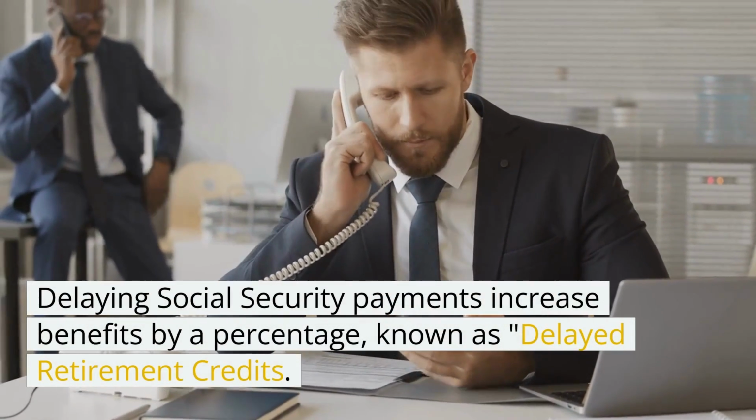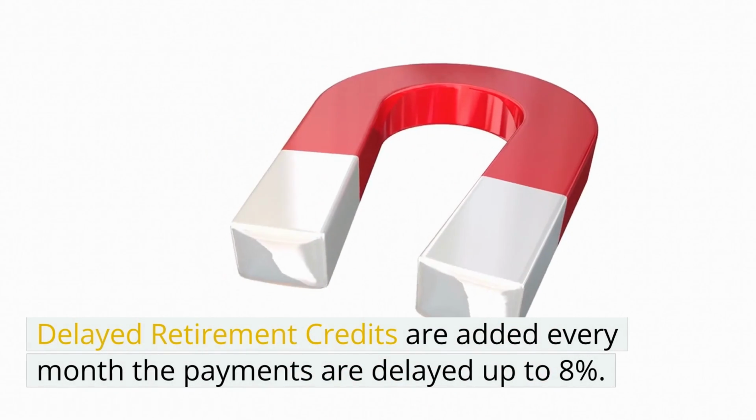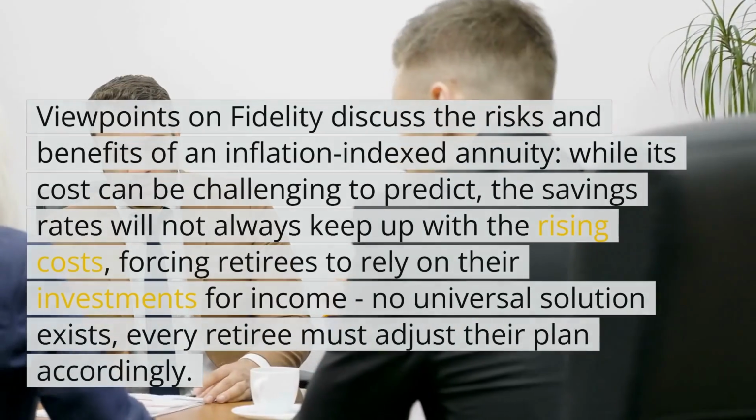To increase Social Security payments, many retirees consider delaying Social Security payments. Delaying Social Security payments increases benefits by a percentage, known as delayed retirement credits. Delayed retirement credits are added every month the payments are delayed, up to 8%.